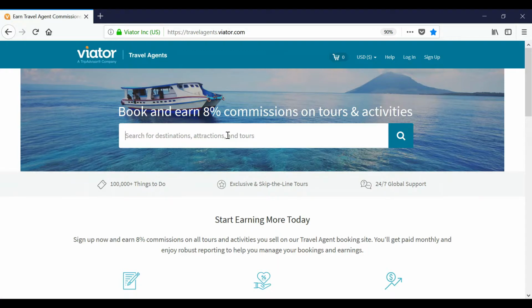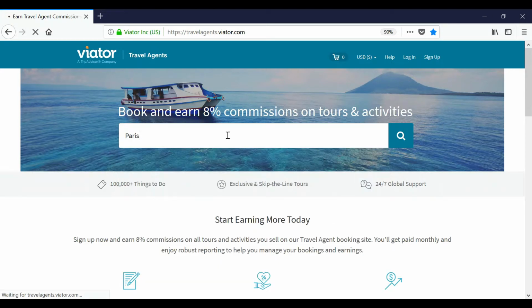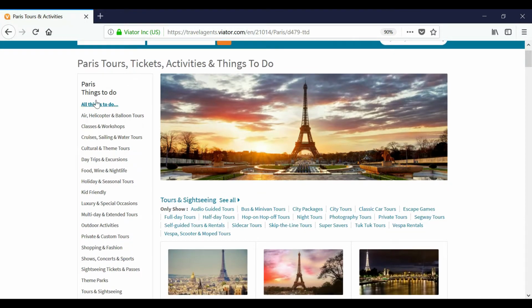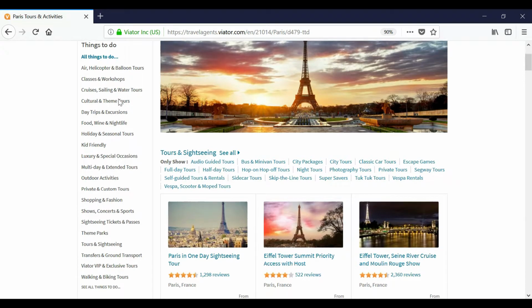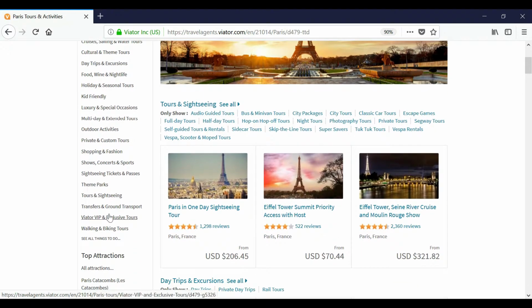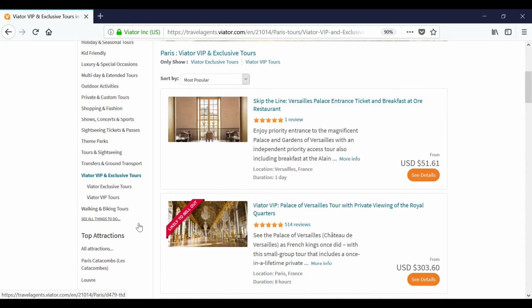So let's do a quick search here. Paris. So now everything comes up that has to do with Paris. Lots of things to do. The left-hand side here is all categories, so you can search by category. There's VIP and exclusive tours, lots of awesome things to look through here.